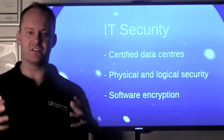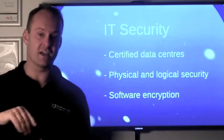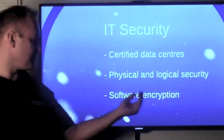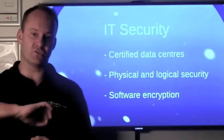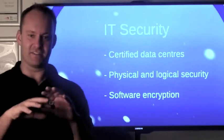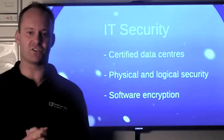The second thing is logical security. What I mean by that is, Microsoft have 7 different layers of firewalling and networking before you actually get to your devices. So it's incredibly secure and encrypted data. And then finally, software encryption. Let's take email as an example. You can encrypt your sending and receiving of email, which can take a hacker up to 10 years to access, because of the algorithm placed on the encryption. So there are lots of ways of making your data very, very secure with the cloud.